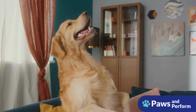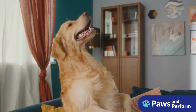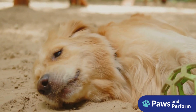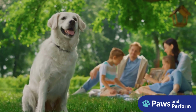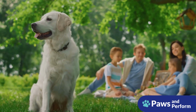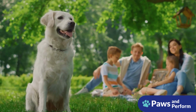In our discussion about the do's of crate training, we emphasized the importance of making the crate a positive place. Remember, the crate should never be used as a punishment, but rather a haven. We talked about the significance of crate size, the necessity for comfort, and the importance of crate location. It's crucial to keep the crate in a place where your pet can still feel a part of the family activity, yet have their own space.